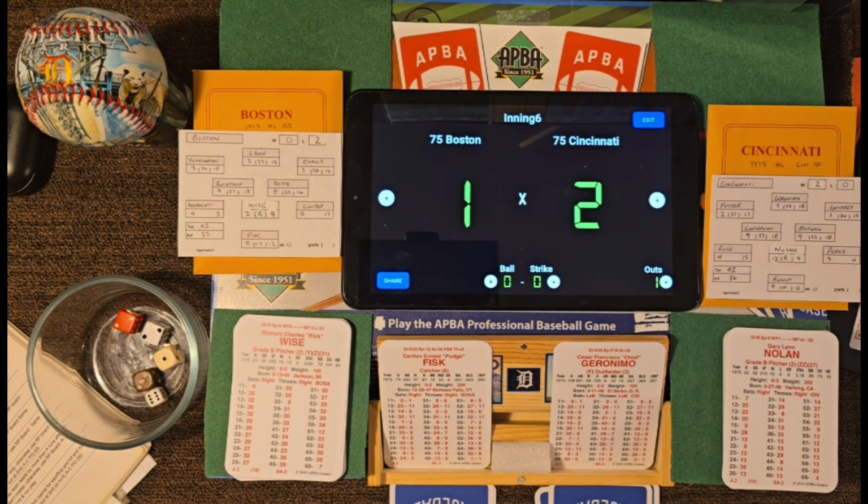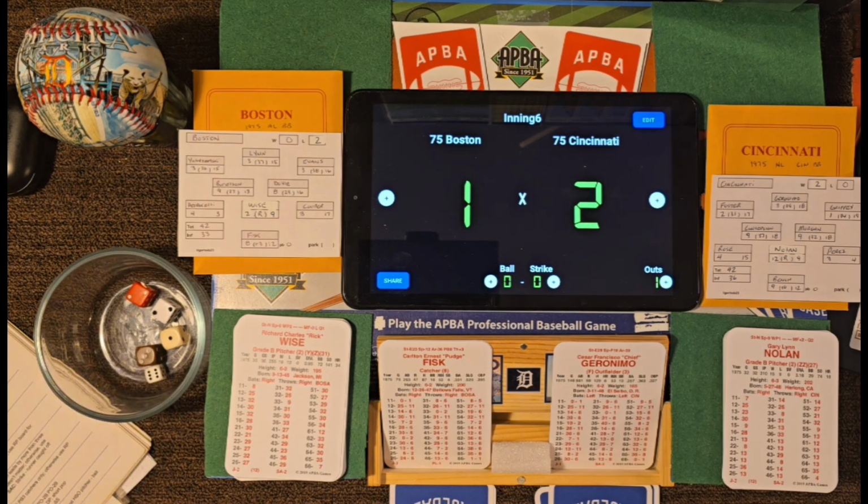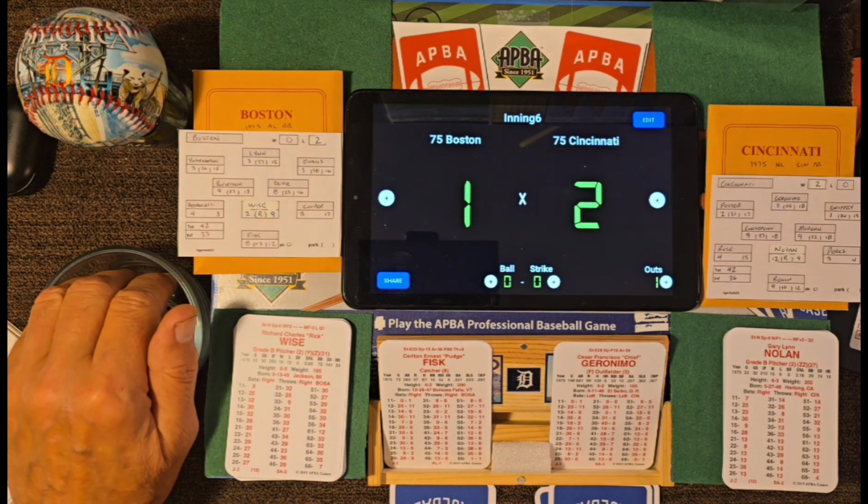22's a 7. This time he pitches to Geronimo. 7 is a single. Right field. With a hit number of 46. Evans, 38. Minus 18, so 20. 20 off the 46. He has a 26 chance of scoring. With 1 out, they're going to send him.